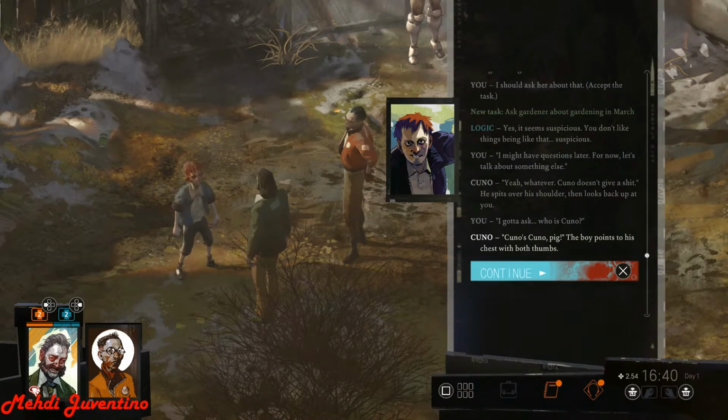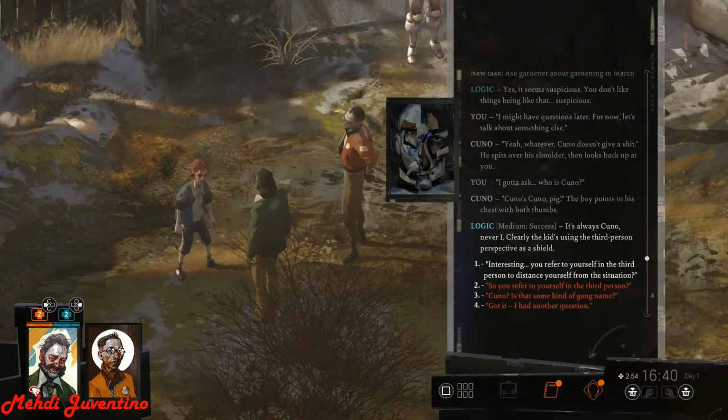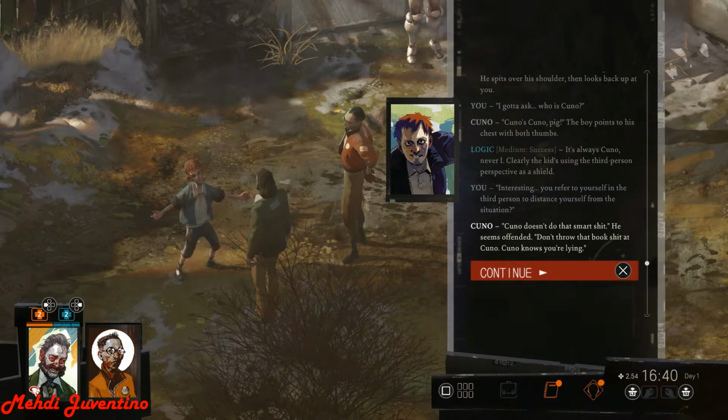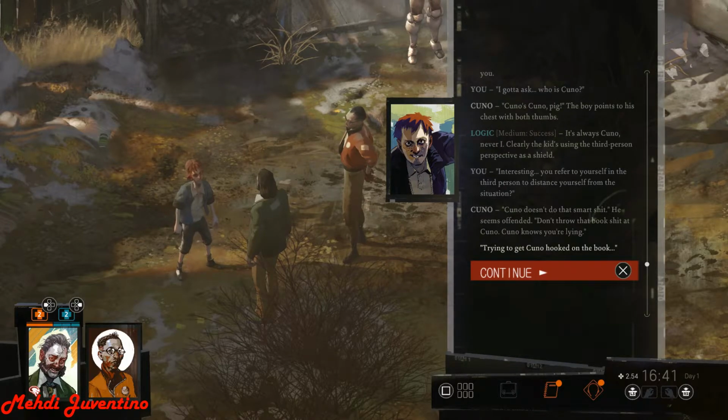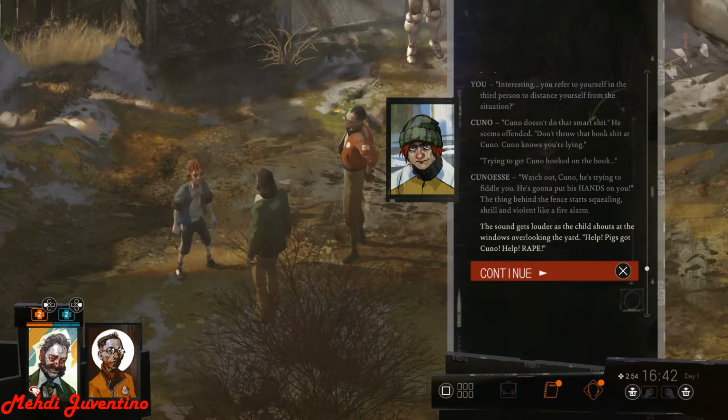Kuno's Kuno pig? It's always Kuno, never I. Clearly the kid's using the third-person perspective as a shield. Kuno doesn't do that smart shit. Don't throw that book shit at Kuno. Kuno knows you're lying. Trying to get Kuno hooked on the book. Watch out, Kuno! He's trying to fiddle you! He's gonna put his hands on you! Help! Pig's got Kuno! Help!